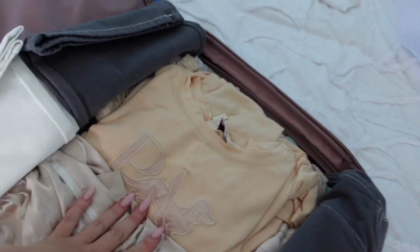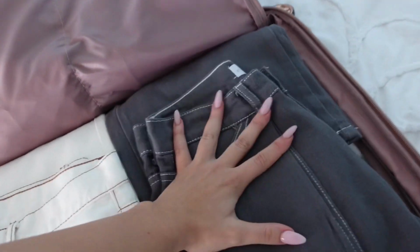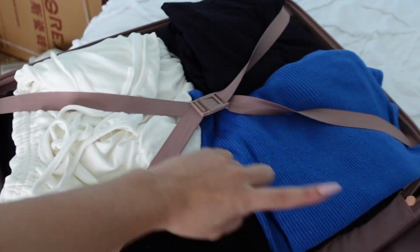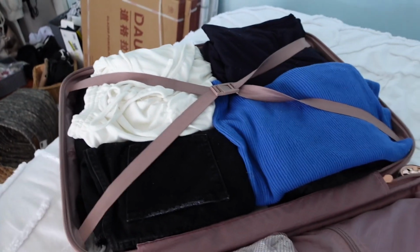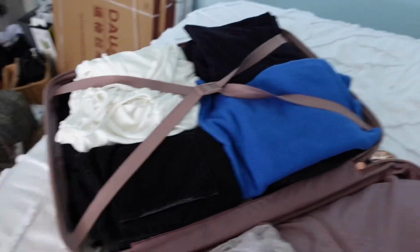Okay, so all my stuff's in here. Look, the jeans just kind of fold over and squish it down so that this thing can close. Swimmers, everything's in there. These are my dresses and some extra shorts because I couldn't fit them in here. And then my jackets and stuff are all in there too. So shoes will be going in the smaller bag. I'm gonna pack that in a second, and then we should be good to go.